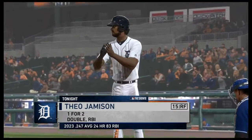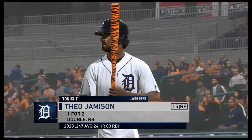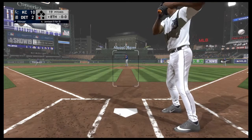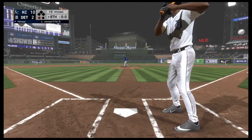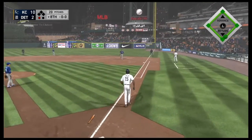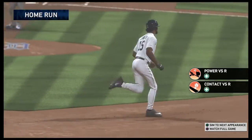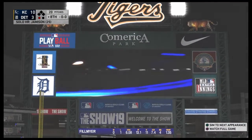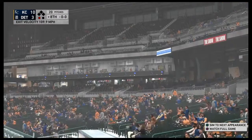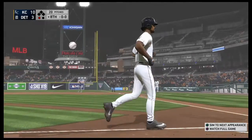Trying to pick things up where we left off. Number 15, Theo Jameson. Here comes the first pitch. Swing and a drive to right. There it goes. And goodbye. This one ain't coming back. A solo shot here to straightaway right field. Number 25 for him on the year, but they still face a 7-run deficit.